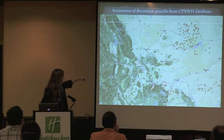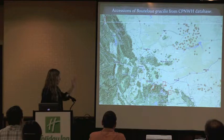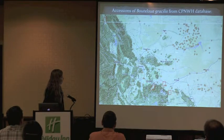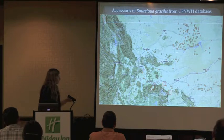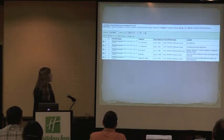As you can see, according to the herbarium accessions, we're on the western edge of Botrychium gracilis's range, and there's not much between us and Butte, or between us and Helena. So that's a demonstration of its isolation, and it's something we'd like to explore further, maybe. And this is the historic collections of Botrychium gracilis, the earliest being in 1923, and the most recent being in 1993 in the Woodchuck Creek drainage, just near the ranch.